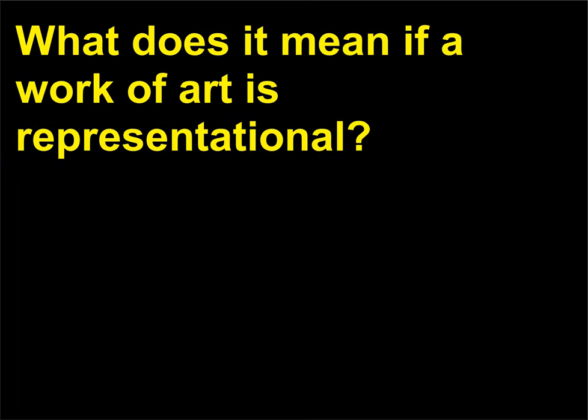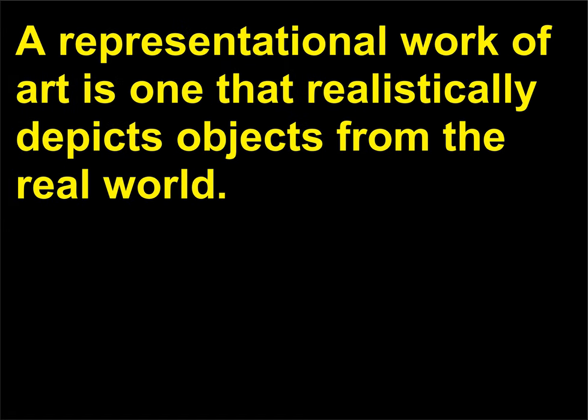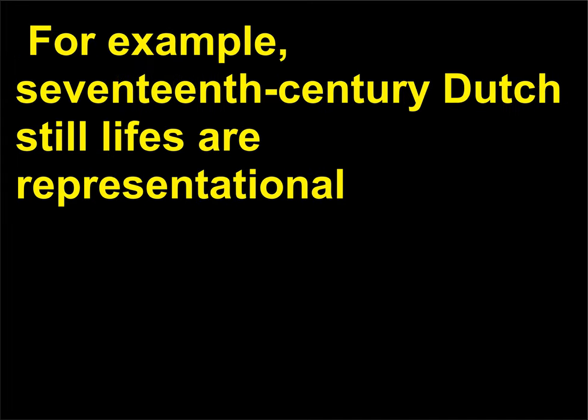What does it mean if a work of art is representational? A representational work of art is one that realistically depicts objects from the real world. For example, 17th century Dutch still lifes are representational, as these paintings feature realistic images of everyday objects.